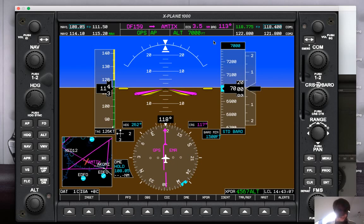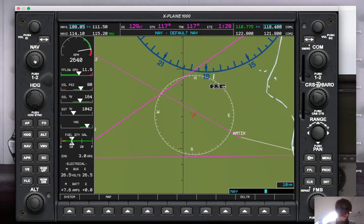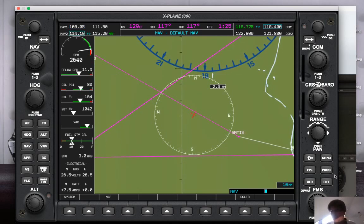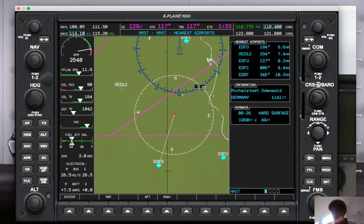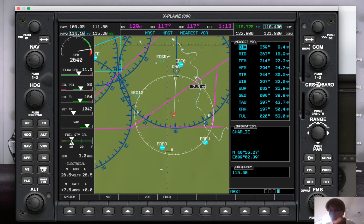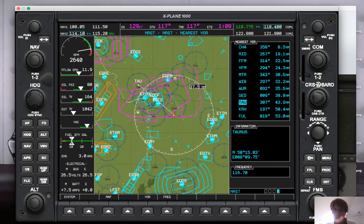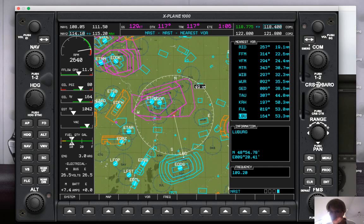And of course I wanted to set our frequency on the nav2. I can show you one of the many ways we can do that. So I'm going to set nav2 active here, and then I'm going into the nearest mode, go to the nearest VOR, and it should, I think, already be in the list of nearest VORs, maybe, kinda, sorta, I don't know. Let's see, Gedern, Taunus, Karlsruhe, Fulda, Luburg, Rammstein, Dinkelsbühl, here we go, this one.